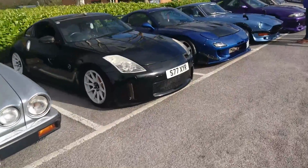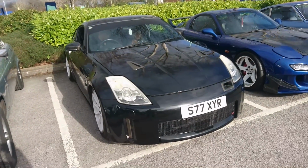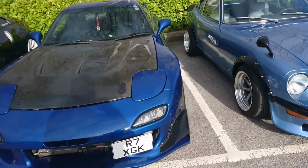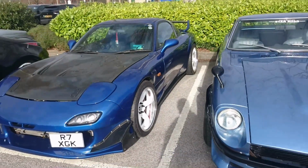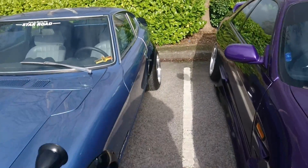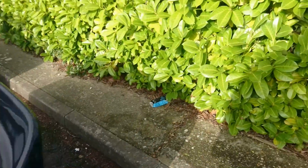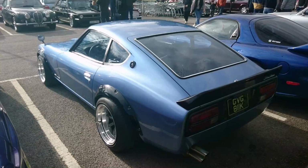And we've got some more of these Japanese domestic market kind of modified cars. A 350Z, an FD RX-7 with an interesting front end. That is interesting, isn't it? And then a Datsun 240Z, I believe, with Fair Lady Z on the side of it. Hello to Datsun _Ron on Instagram. Yeah, it'd be a 240Z or Fair Lady Z.